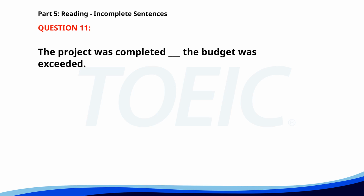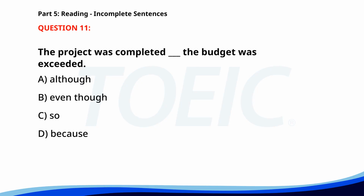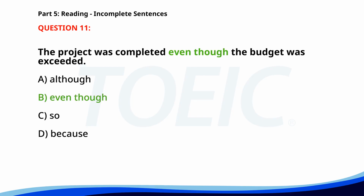Number 11. The project was completed the budget was exceeded. A. Although. B. Even though. C. So. D. Because. The correct answer is B. Even though.